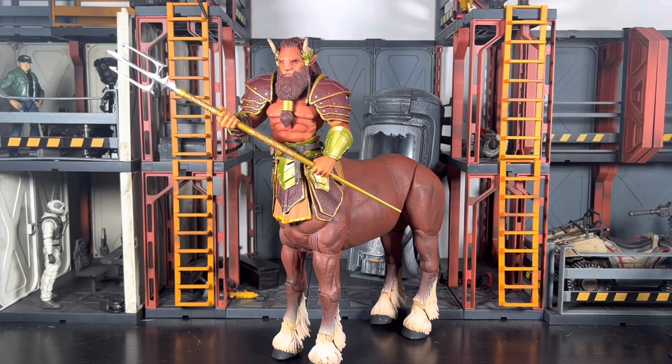But this was a long-awaited figure. I've been waiting almost 2 years to get this figure. I do have other figures from the wave, and as you've seen in some of my size comparisons, I have some of the Army Builder wave figures as well. I plan on getting to all these reviews. I wanted to start specifically with this one because of how unique he is.